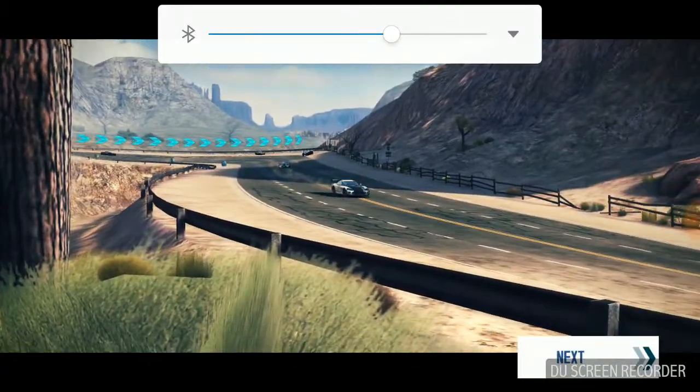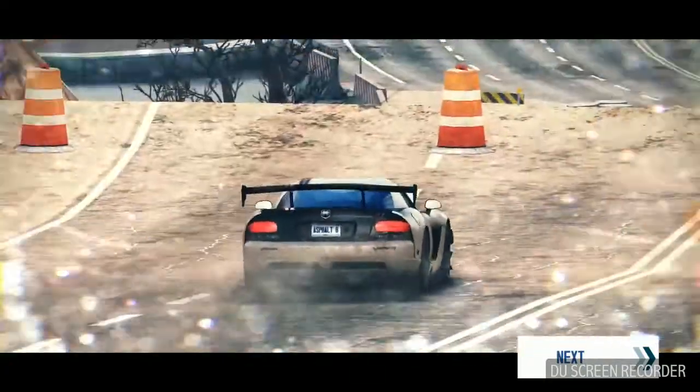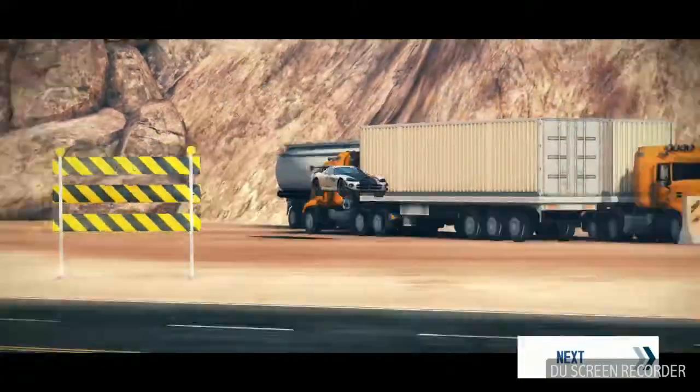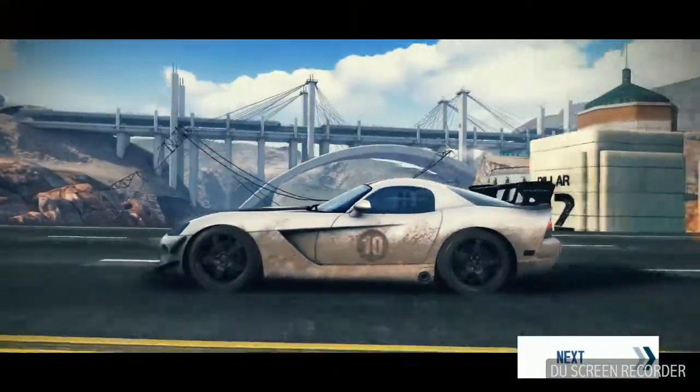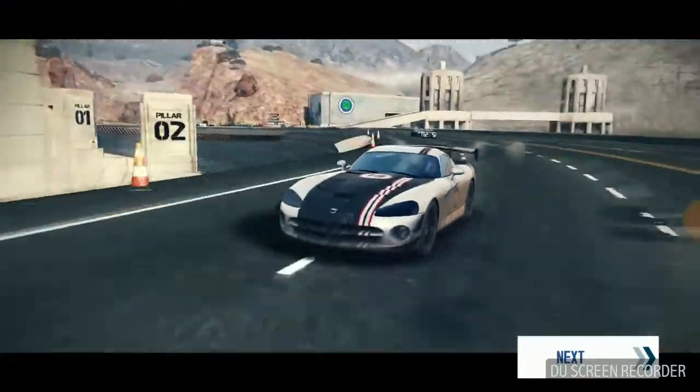Alright, so this was the perfect VR example in Asphalt 8. I hope you have liked the video and even enjoyed the thrilling speed of the Dodge SRT.